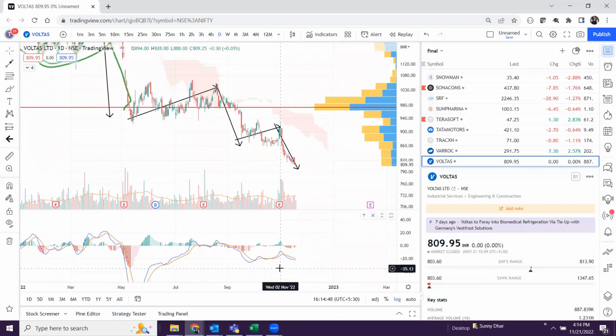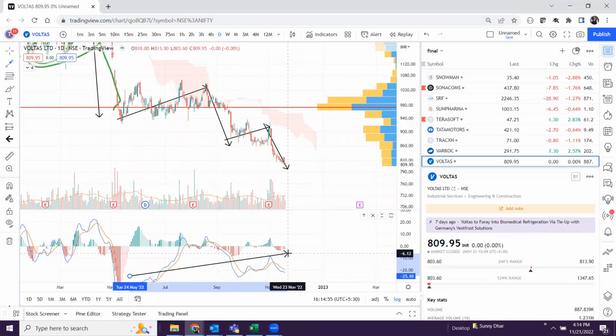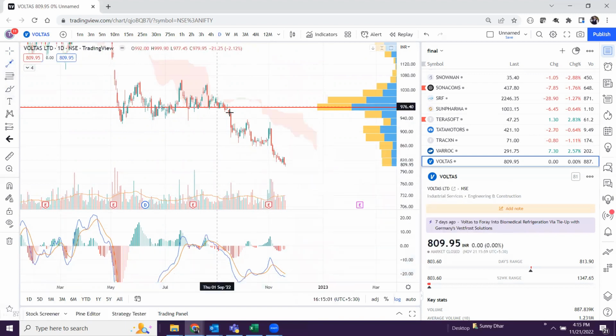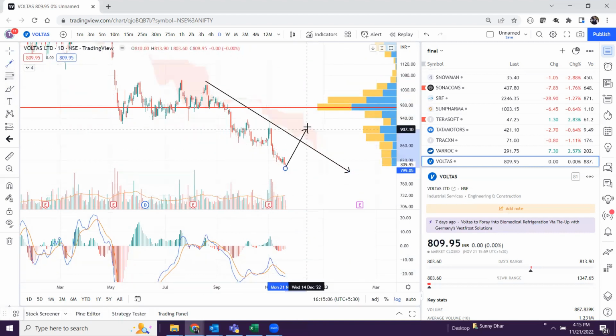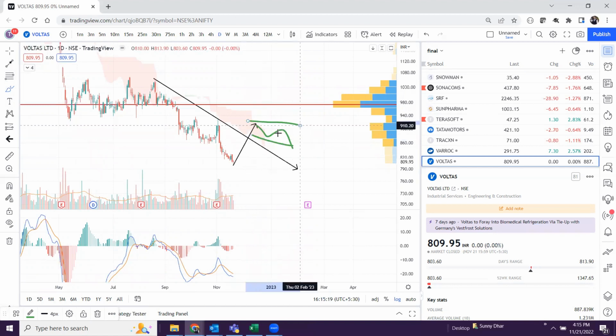Now, if you compare the MACD, there is a clear divergence appearing on the chart. So it means a temporary up move can come anytime in the stock. And now if you connect the trend lines, anytime you get a move like this, that will be the first time to keep this on a watch list. And if after this we get some corrective move, then this will be the time to enter the stock, and you can capture this next uptrend.